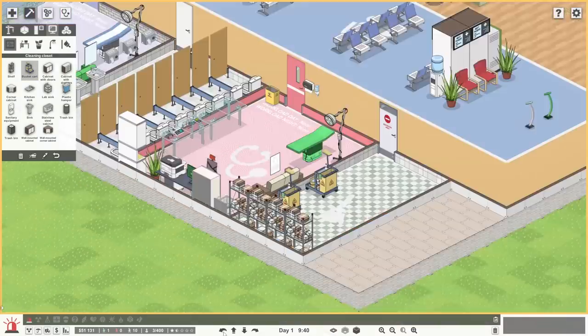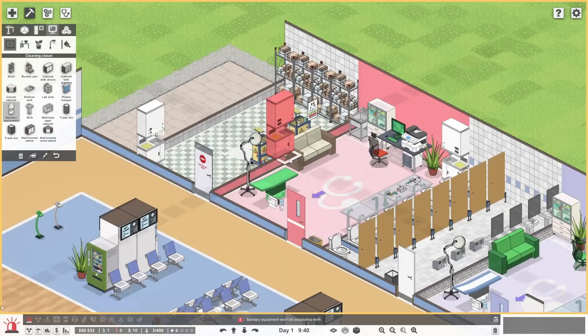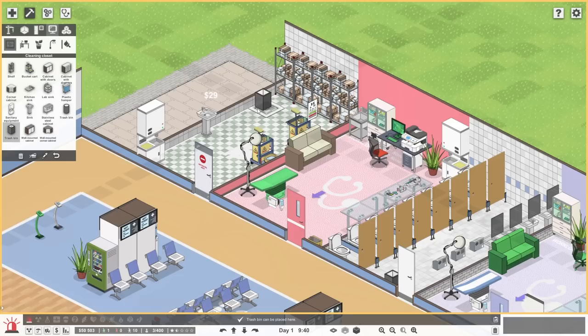And then across that wall there, let's have a few of the bits and bobs. So let's have some sanitary equipment just there in the corner. That would make sense with the whole cleaning cupboard thing. And then we'll just have a sink so they can wash their hands. We'll have maybe a bin there and a bin next to the door. And I think that'll be okay.